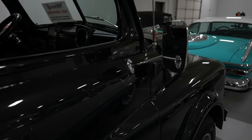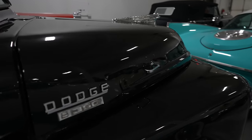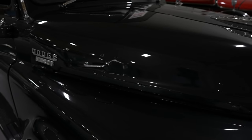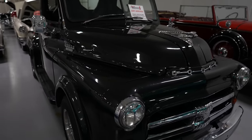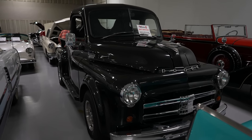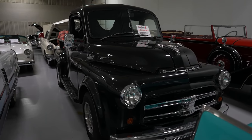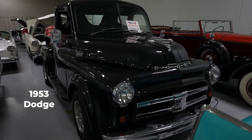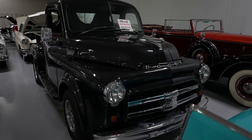Dodge pickup truck, 350. No window card. If this shows up on the Ellingson Motor Cars website, I will go ahead and look up and find out what year this is and post it on the screen of this video.